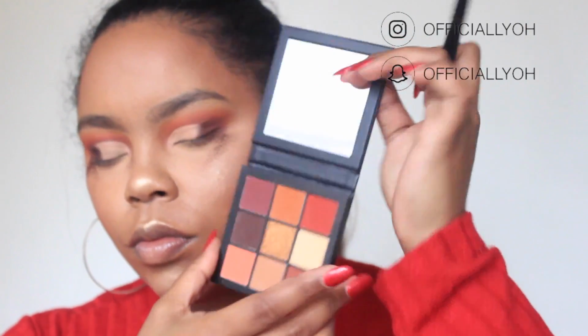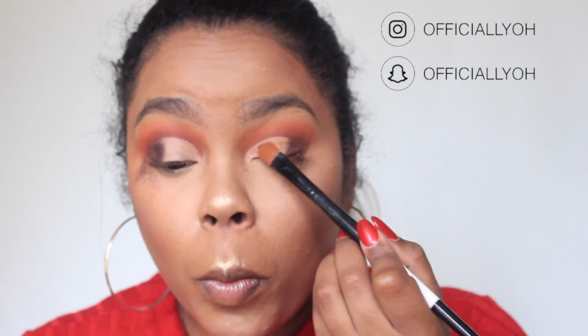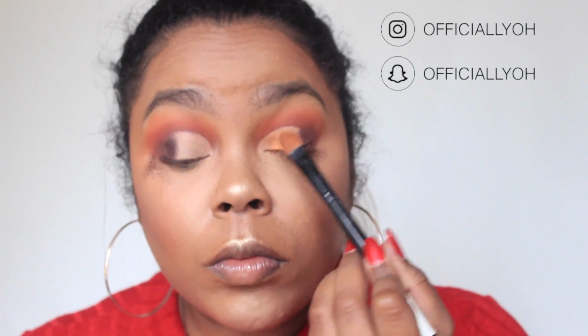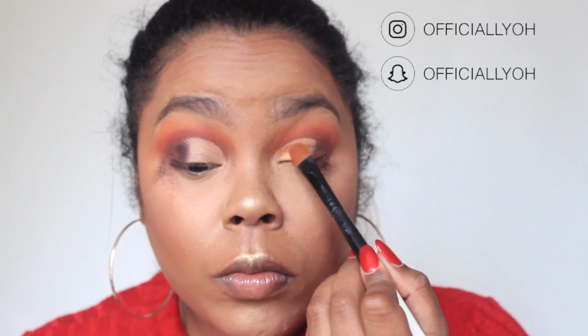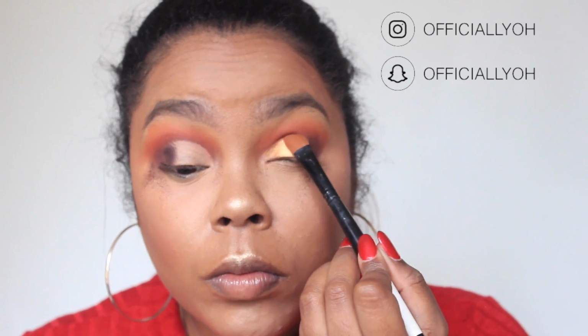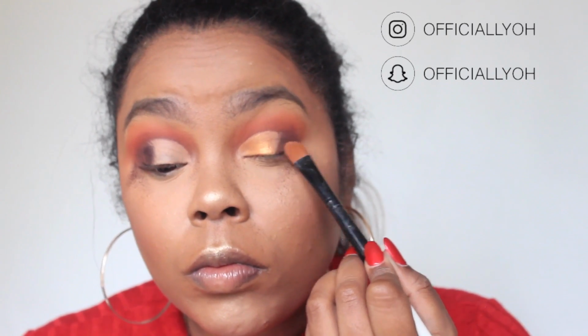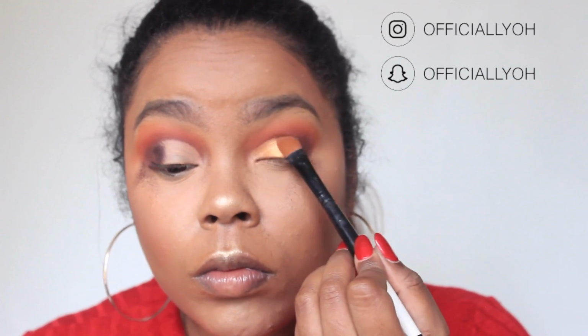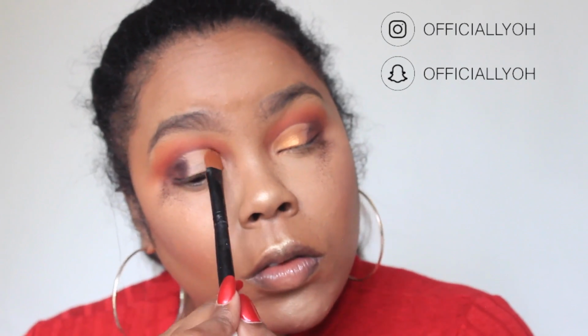Alright, so now I'm going to go in with this beautiful gold shade in the center. It is absolutely stunning. I did not wet this shadow or anything. It is that pigmented on its own. I love the shadow. To be honest with you, I love all of the shadows in this palette, and I love this by itself, but I did want to be a little extra, so I am going to add glitter on top of it, but it is beautiful by itself.